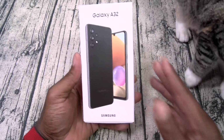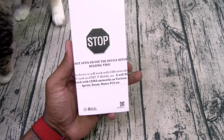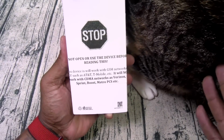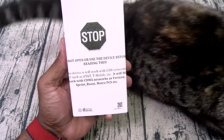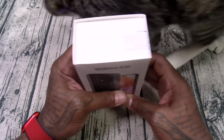Okay, here we go. Samsung Galaxy A32. Now check this out. Stop. Okay, this device will work with GSM networks only, such as AT&T, T-Mobile, etc. Now, it's not going to work with CDMA networks like Verizon, Boost, Metro PCS. Okay, keep that in mind.